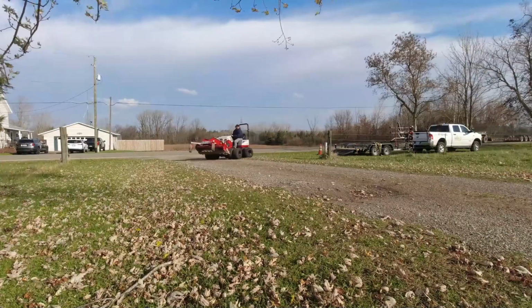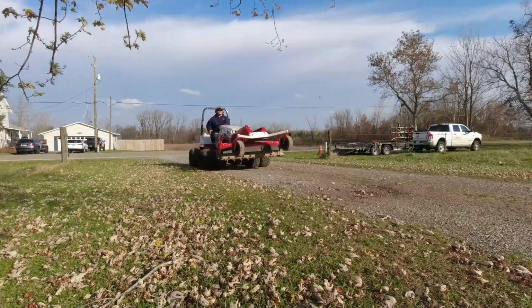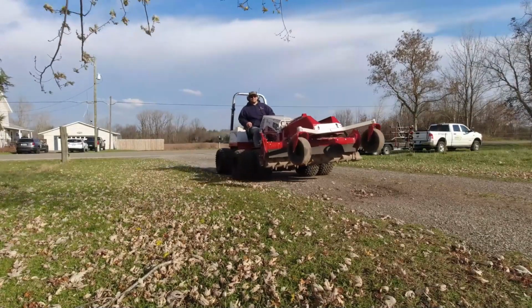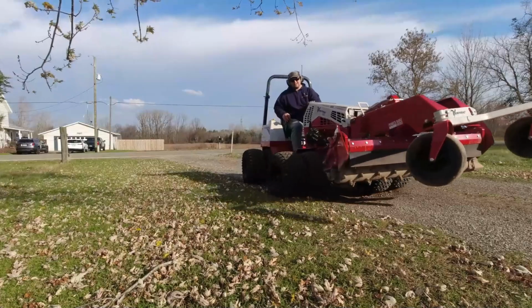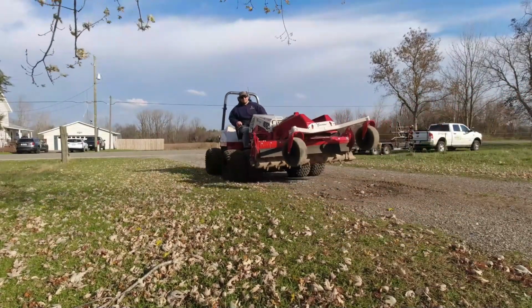All right, and here we go. We're setting up to do the first pothole here. The way I do the potholes when I dig them up is I pull in front, just like you see me doing here, go right over the pothole. I get lined up, that's what I'm doing here.